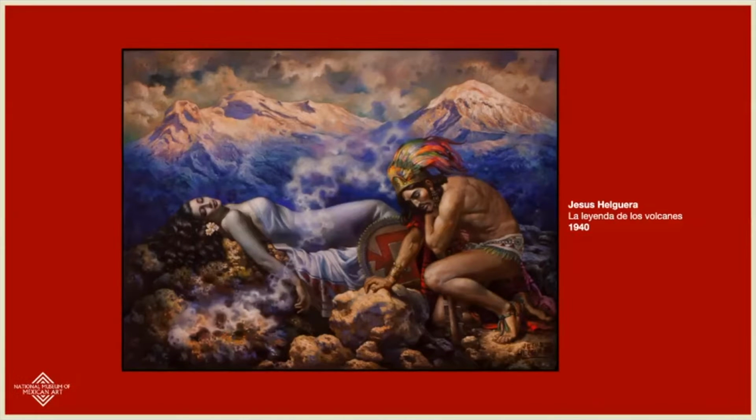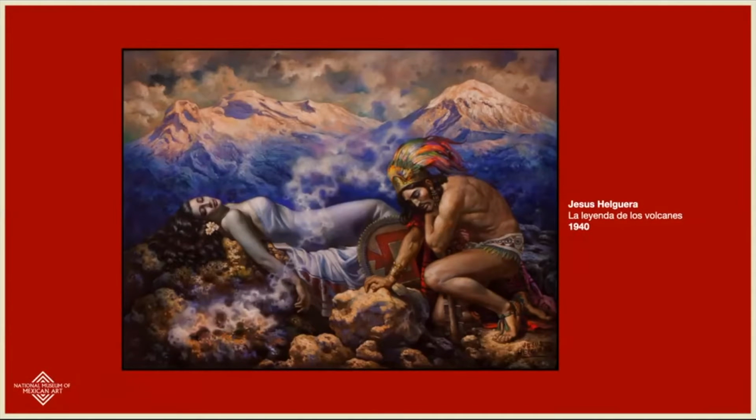So the legend says that at some point, in order to prove his love and his worthiness, he would enter this gruesome war. And during the time that Popocatépetl, the warrior, was away at war, somebody leads the young woman to believe that her beloved had been killed.